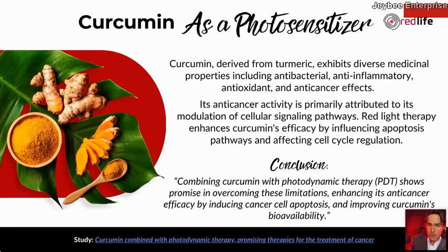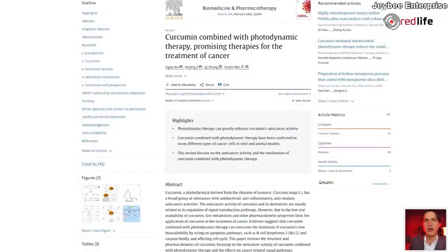Conclusion: combining curcumin with photodynamic therapy shows promise in overcoming these limitations by enhancing its anti-cancer efficacy, by inducing cancer cell apoptosis, and improving curcumin's bioavailability. That's the clinical study on this finding here.